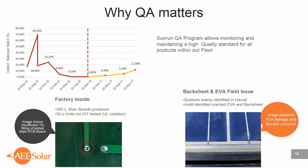But it's our responsibility to look. It's our responsibility to vet those qualities. And going through factories, we see that sometimes on the inverter side, the soldering has not been done the way we would like to see it, which could result in early failures. But we only catch these things because we go to the factories.